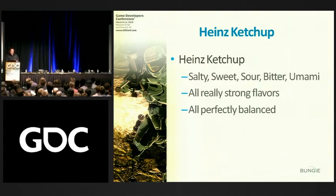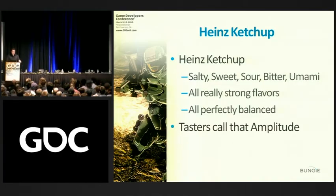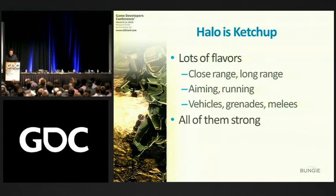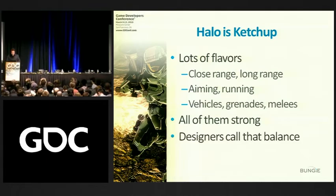Heinz ketchup, it's got all the flavors. They're all really strong flavors, and they're all perfectly balanced against each other. Tasters call this amplitude. Halo is like ketchup. It's got a lot of flavors. You've got close range, long range, aiming, running, vehicles, grenades, melees. There's just tons of flavors. All of them are very strong, right? But it's not overwhelming because they're all the same strong. Designers call that balance, and it requires strengths.